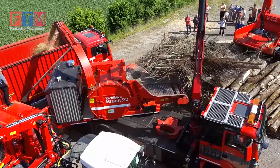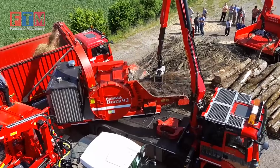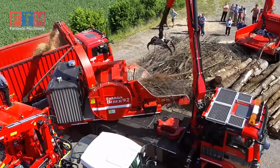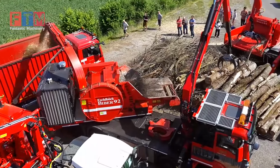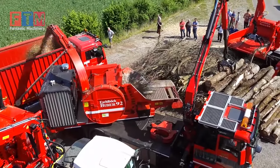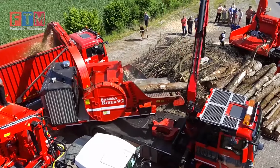The knife drum system is engineered to handle a variety of materials with ease, making the Bandit Beast Model 3680 an excellent choice for both commercial and industrial applications. Whether processing large logs, brush, or other wood waste, this machine delivers consistent, high-quality chips.